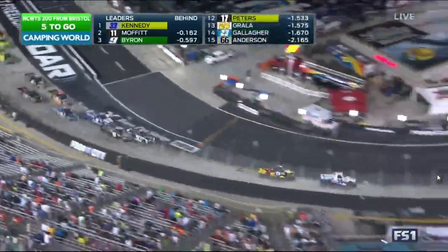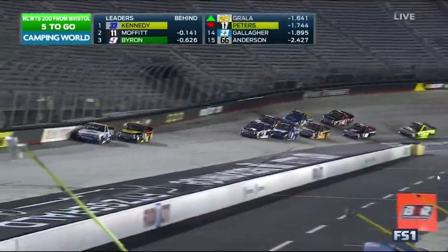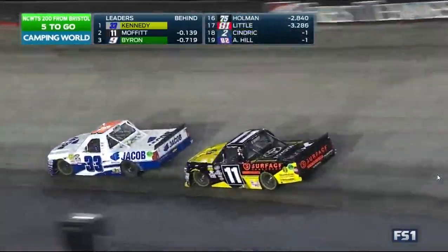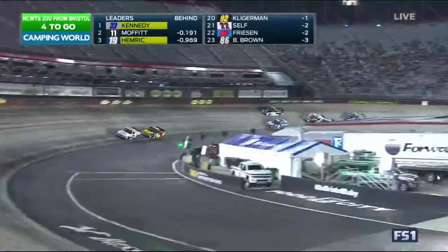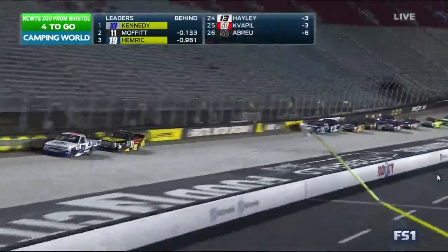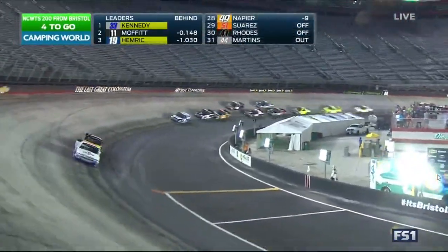He's doing a nice job, but look at the lead. Moffitt's going to be all over the back of Kennedy. Ben Kennedy trying to secure the win and a spot in the chase. Brett Moffitt not chase eligible, but you know that win would mean so much on this limited schedule, and the great job he's done in his brief appearances. Driving for a ride, driving for his life out there. And the reason why he has this opportunity is because of the way he's performed. But he's thinking a win at Bristol. This is Bristol, baby.